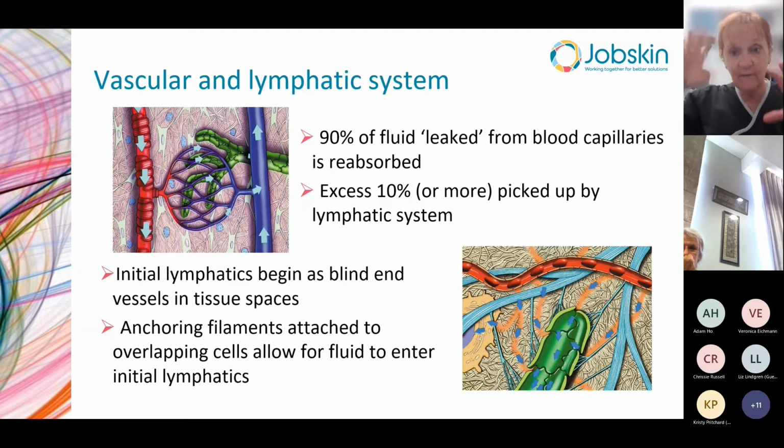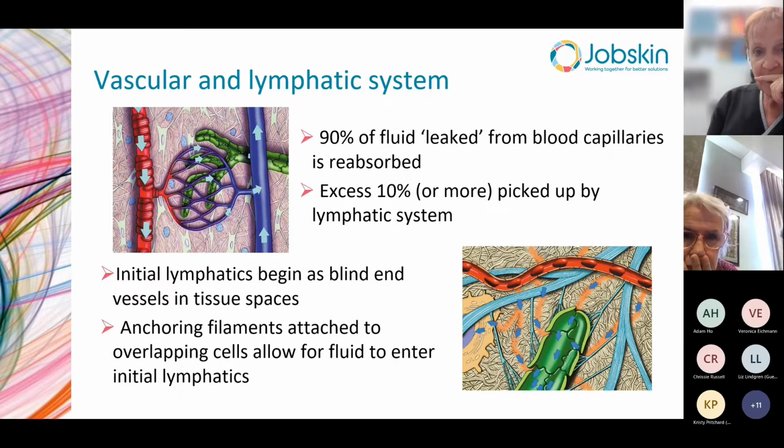And then the broad picture for the vascular and lymphatic system. I've left this slide as it's one that we've used for a number of years, but we used to believe that 90% of the fluid that comes out from the blood capillaries is reabsorbed, and it's only the excess 10% that's picked up by the lymphatics. Recent evidence is suggesting that it's a far, far greater figure that's picked up by the lymphatics.